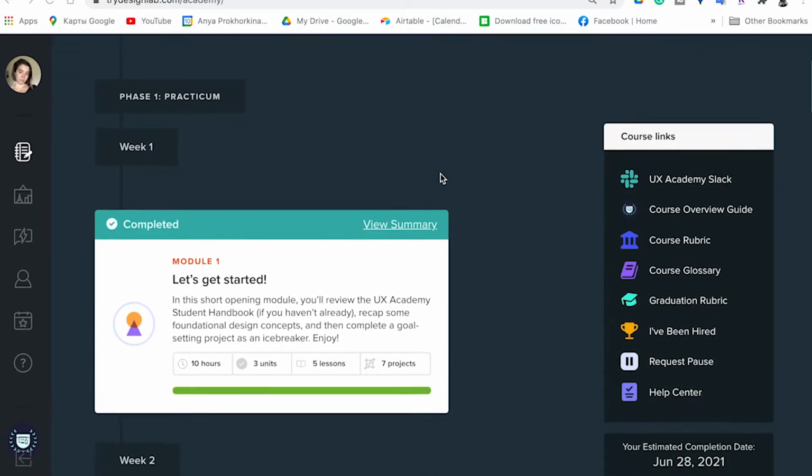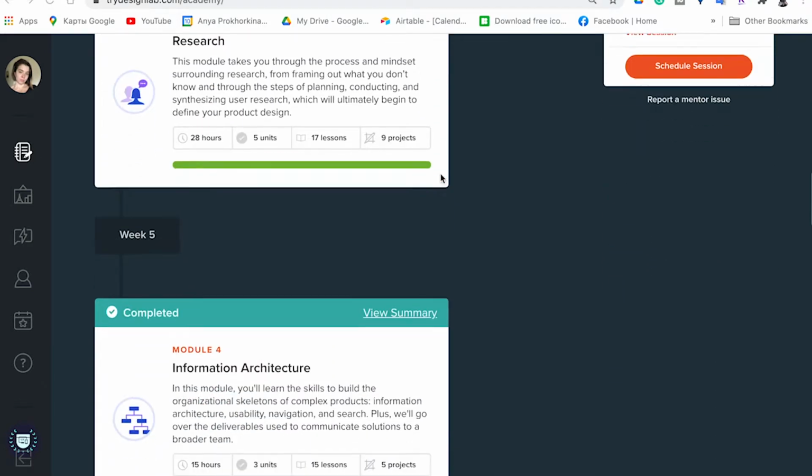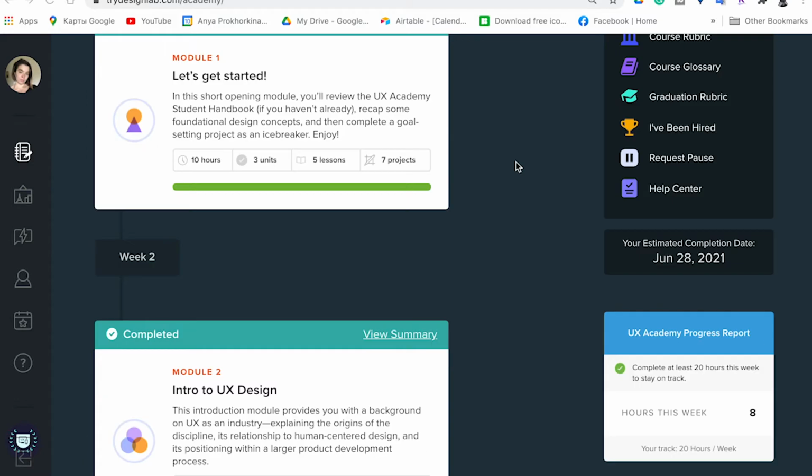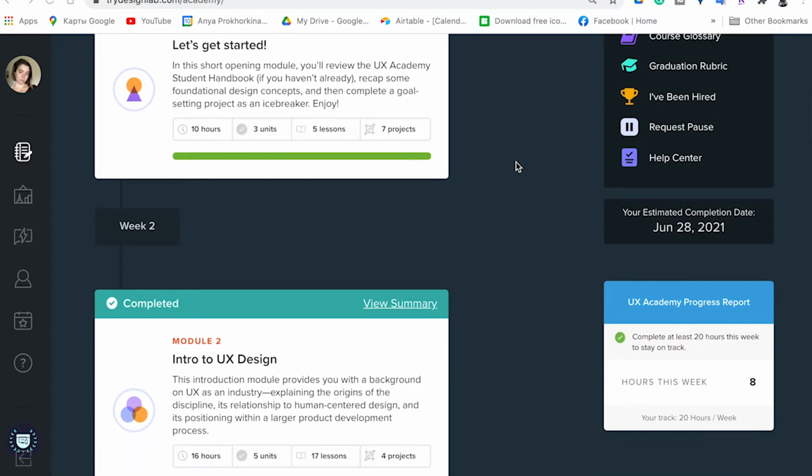We see that it's Welcome to UX Academy, and the curriculum is sectioned into modules. The first 2 modules, Let's Get Started and Intro to UX Design, are introductory. They are somewhat easy depending on your level of expertise and your background. If you've taken Design 101 or, I think it's called UX Foundations or something like that, yeah. I remember going through this relatively quickly.